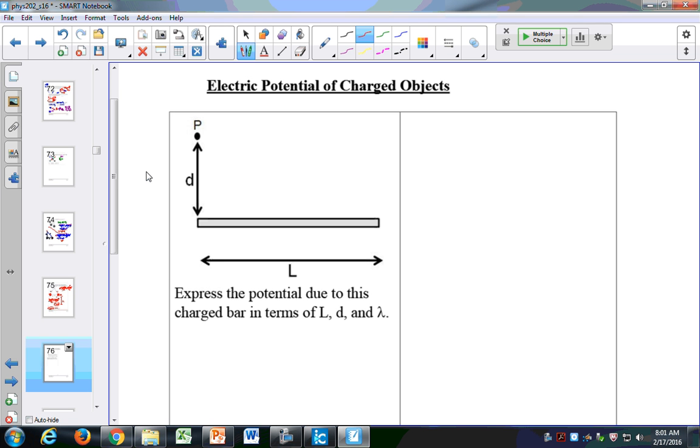So let's say that I have a charged rod. The charged rod is of length L, and I want to know what is the potential at a point a distance d above the rod. So I want to express the potential in terms of L, d, and a lambda. Do y'all remember what lambda is? We use this when we were doing the derivations for electric field.